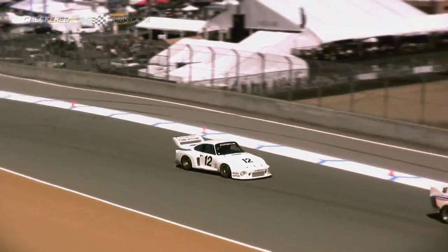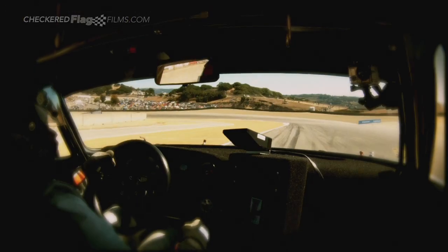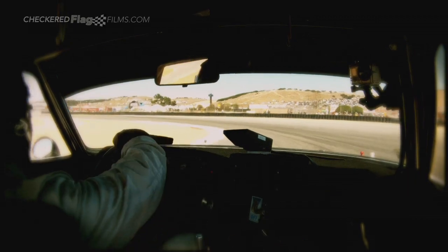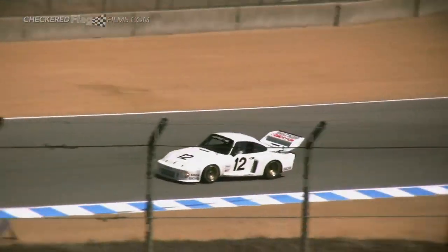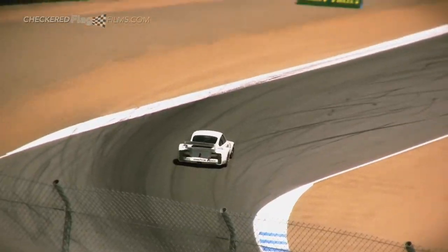There's only one car between him and that battle for third, and that's one of the BMW 3-liter CSL. So keep your eye on car number 12. As he's trying to overtake 107 and 142 and move from fifth to fourth, and then eventually he hopes to third spot. He's only got a couple of laps left to do it in.